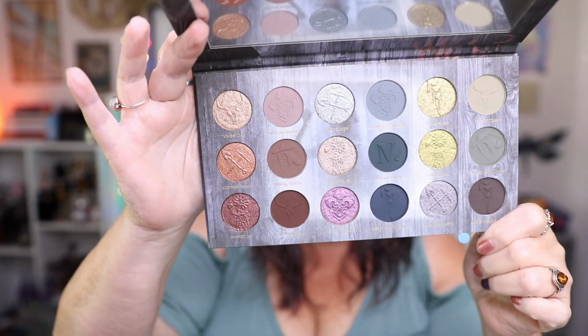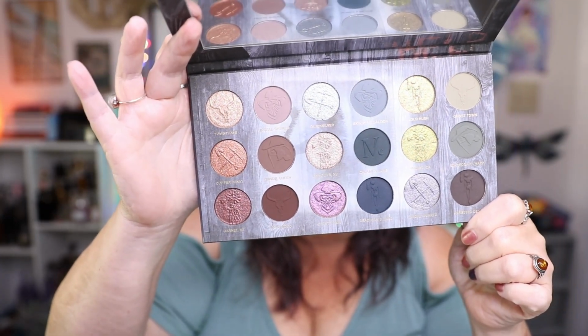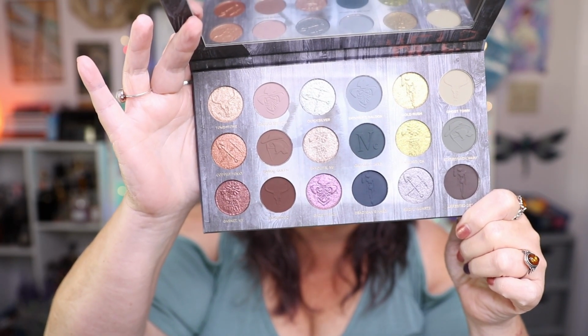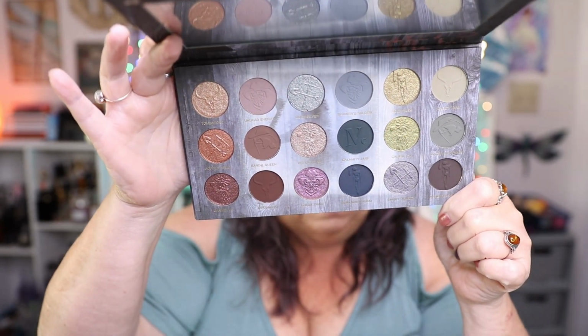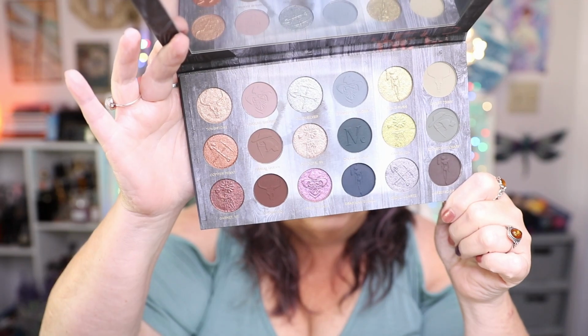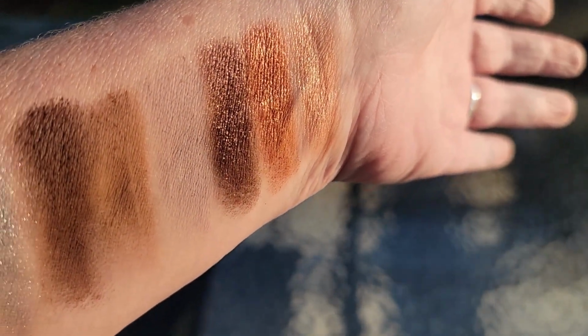This is such an amazing color story. It is a beautiful, beautiful palette, from cool tones to warm tones. I'm telling you, this palette absolutely has it all, and I haven't even started using it yet. How beautiful is that? It is just absolutely beautiful. Let me show you what the swatches look like on my arm.